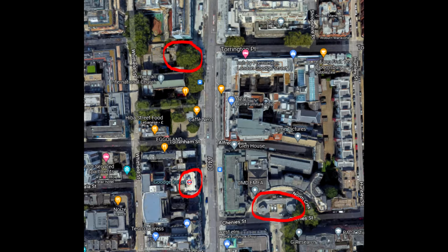The next station is Goodge Street. Change here for a fucking epic bunker. In this video, we go and explore Goodge Street bunker.